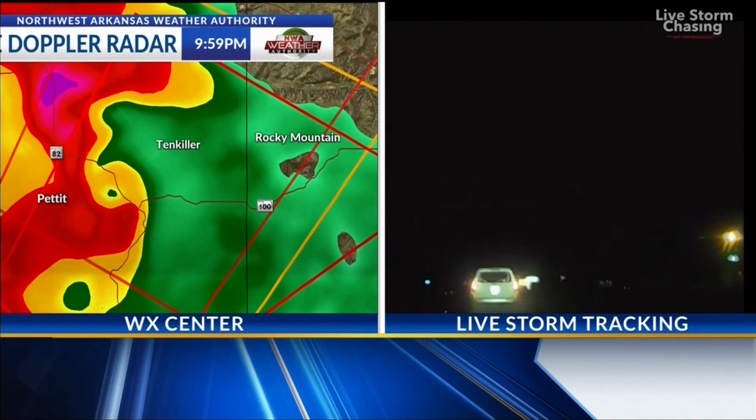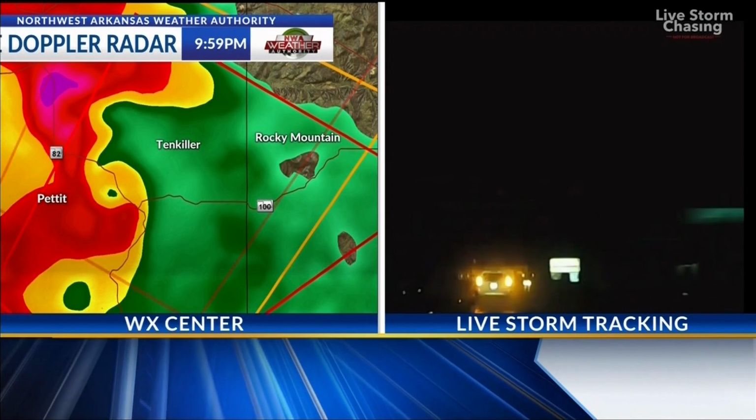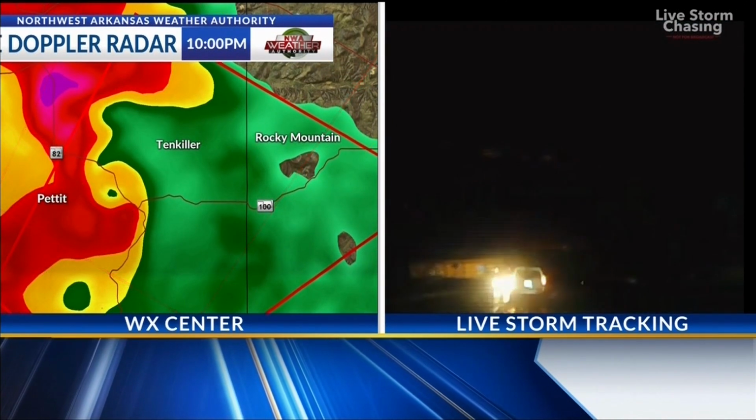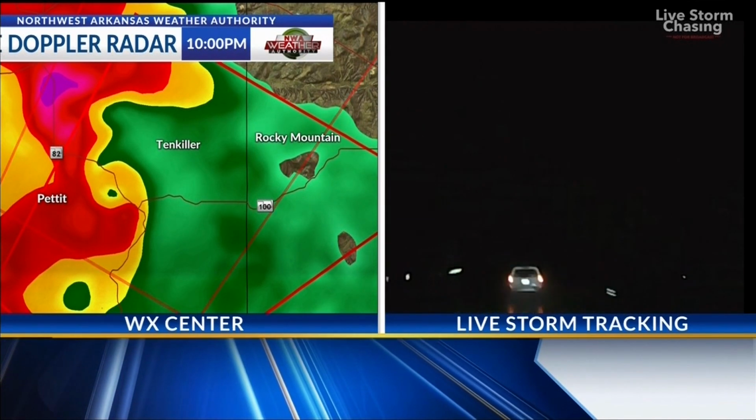So, new tornado warning now, and it's going to be a confirmed tornado since it's observed. This is located over Cherokee Landing State Park, and now it's moving northeast at 45. So this is approaching the northwest Arkansas area.